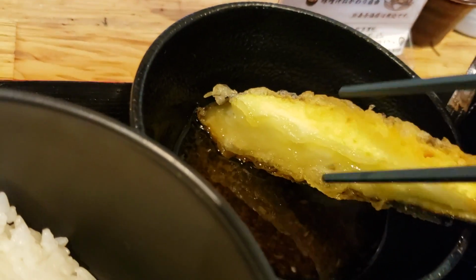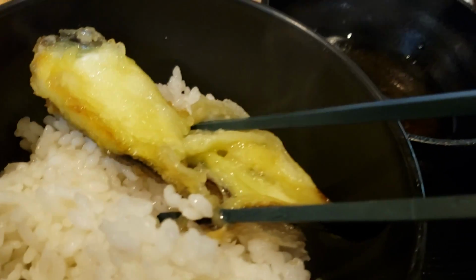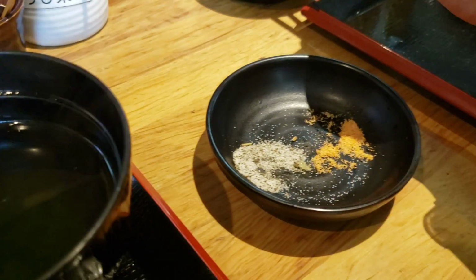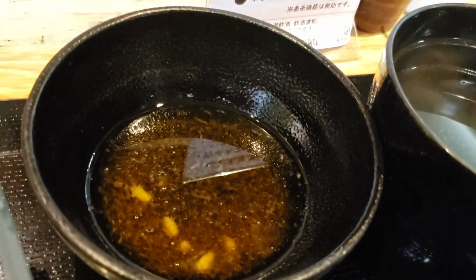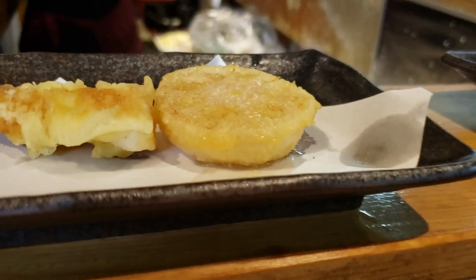This is eggplant, and I'm going to break it down and show you how good the inside is. It's very hot. So fresh. You can see, so hot. Some vegetables are better dipped in salt, and for me, I really enjoy dipping it into this. I'll show you. This is my renkon. It's best to eat them while they're hot.